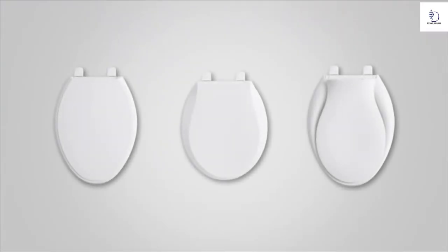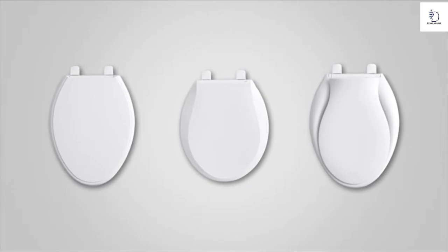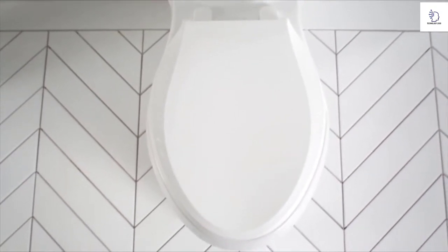The line comes in a variety of styles, elongated, round, and transitions. So there is a design for every home. If you're looking for practical and stress-saving solutions, check out our GripTight Q3 toilet seat.